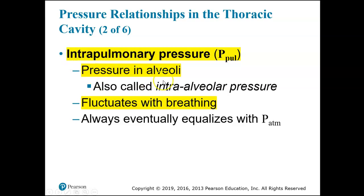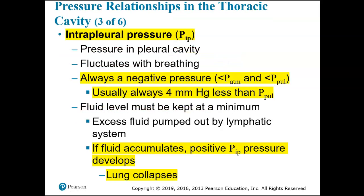Intrapulmonary pressure is the pressure inside the alveoli, and that fluctuates with breathing. And then there's intrapleural pressure, which is the pressure in the pleural cavity. And again, that fluctuates with breathing, but what you need to know about intrapleural pressure is that it's always a negative pressure. It's always 4 millimeters of mercury less than the intrapulmonary pressure.